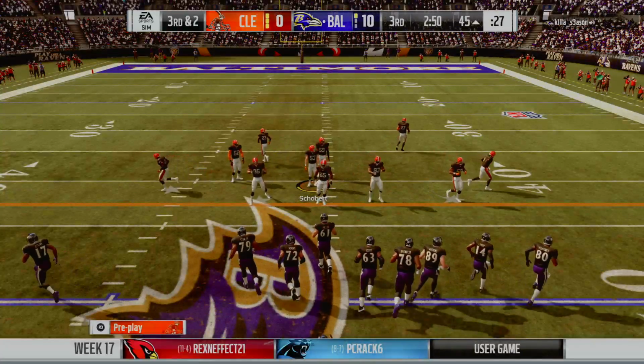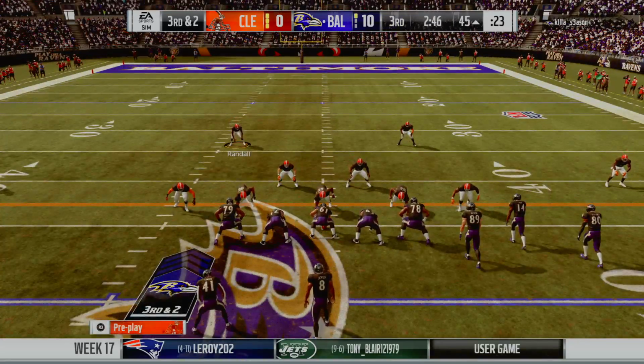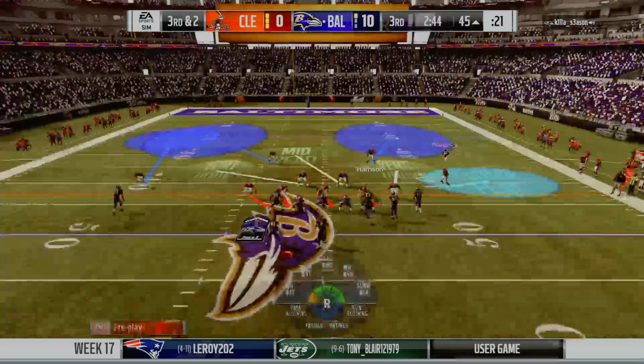The Ravens on third down. They've converted a third of their opportunities, 3 for 9. This time they face a 3rd and 2.